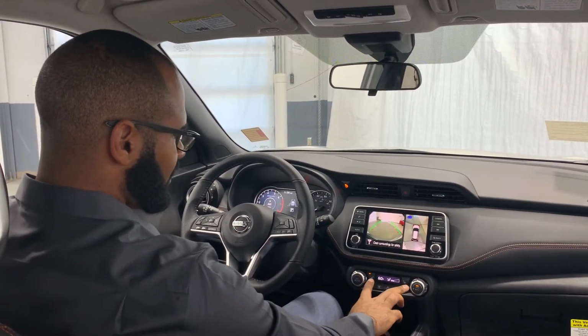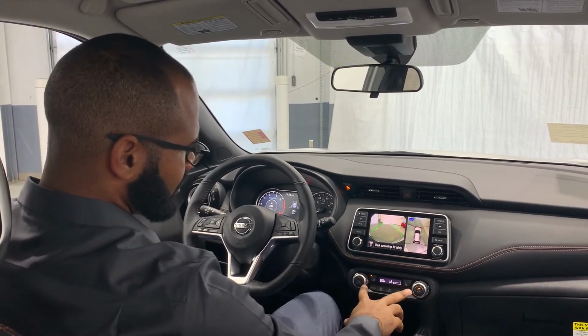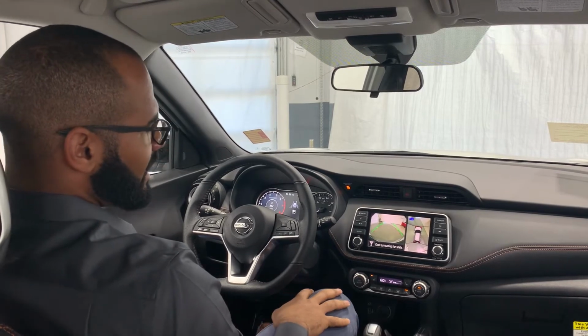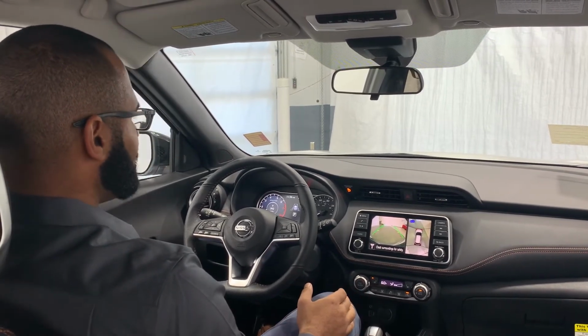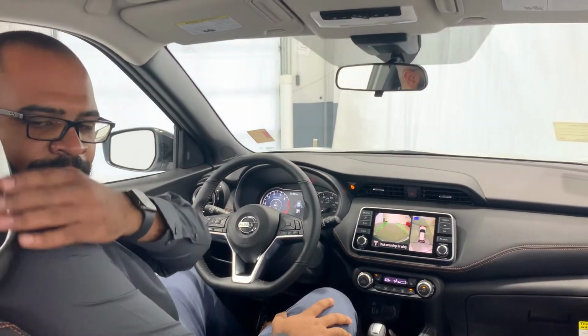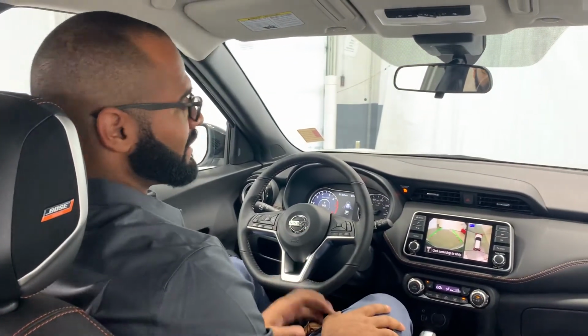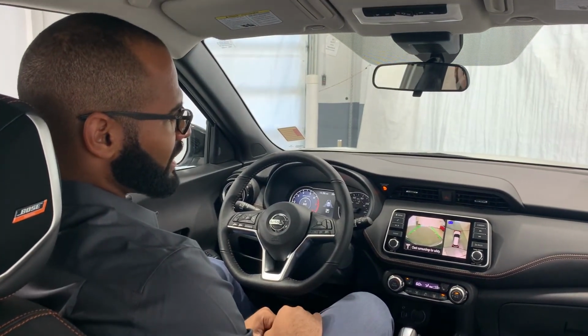Now here you see you've got your heated seats, and you do also have digital climate control. Now this vehicle does have a Bose audio system, but it is a little bit more special than your normal Bose system. You'll notice you do have speakers in the headrest for your personal space. Sounds fantastic. But that was just a few of the awesome features of the all-new Kicks.